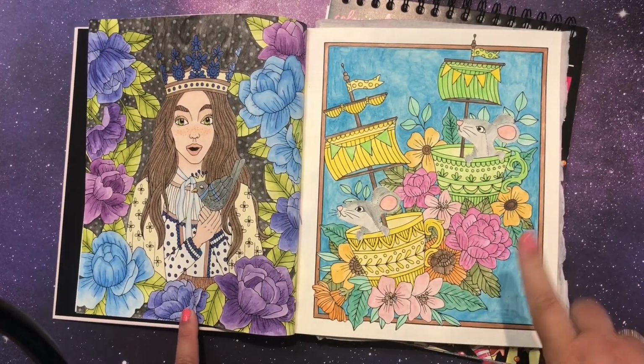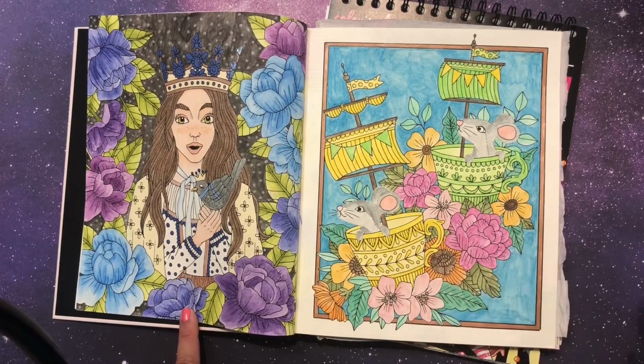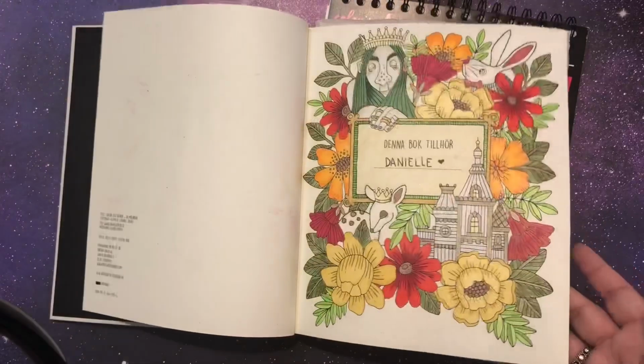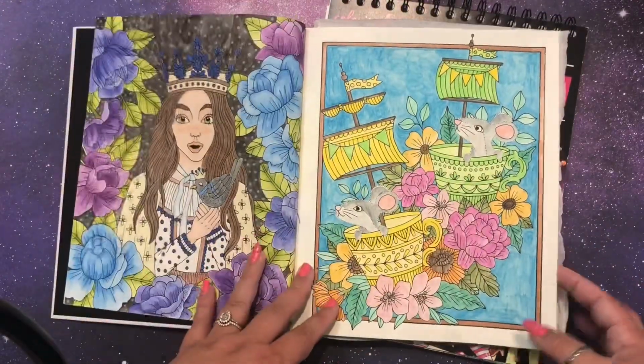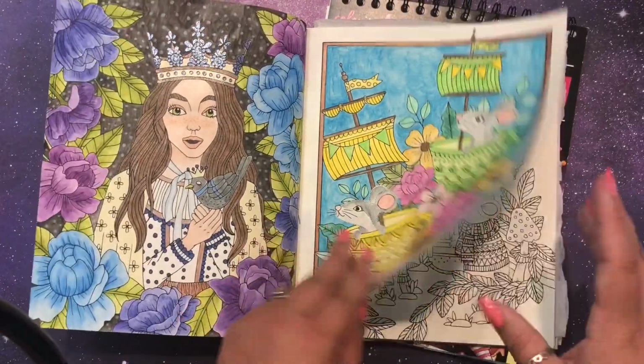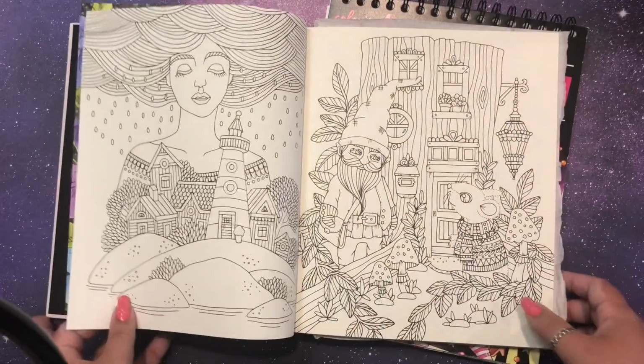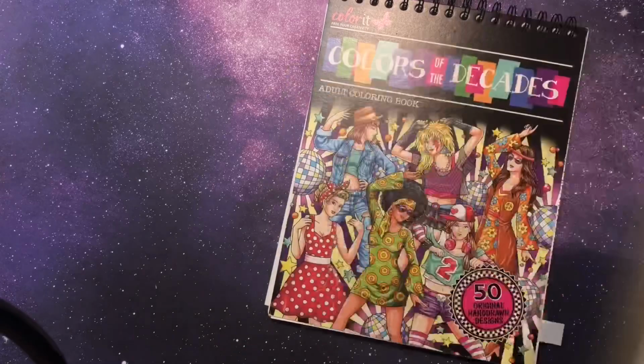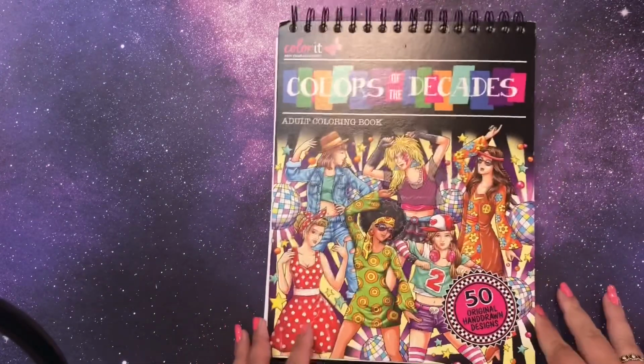On my Instagram, I also posted this before and after water, and it looks really cool. I love this. I'm trying to go in order for this one, but I've done one or two out of order. So I guess next I'll be doing that page when I next get the courage to do another one in here.